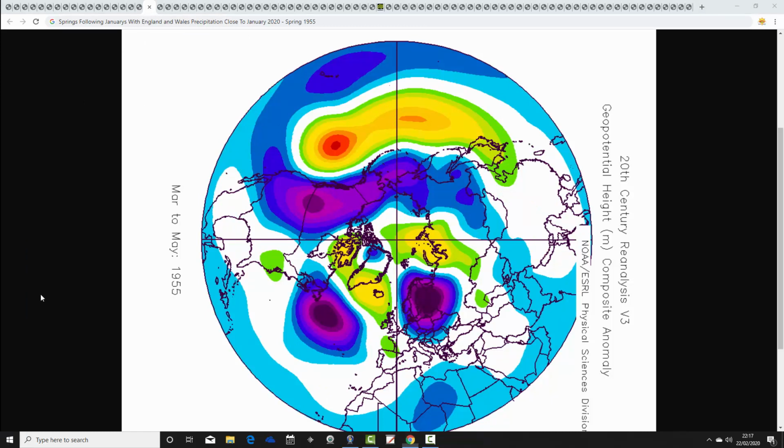Spring 1955 is our next one, and that one again with above average heights sitting just to the north of the country, a trough of below average heights to the west and to the east. Jet stream does something a little bit like that. And so again, quite a lot of dry weather.